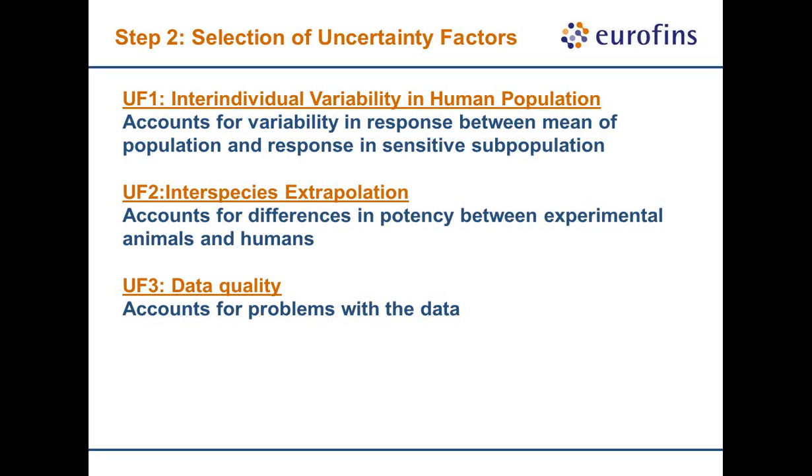There are several different approaches to the selection of uncertainty factors. I present here a very simple one, using 3 factors only. UF1 is for the interindividual variability in human population, taking into account the variability in response between the mean of population and response in sensitive subpopulation. UF2 is for the interspecies extrapolation, taking into account the differences in potency between experimental animals and humans. And UF3 is for data quality, taking into account the problems with the data. Since no default value is given, this is the most critical value to evaluate.